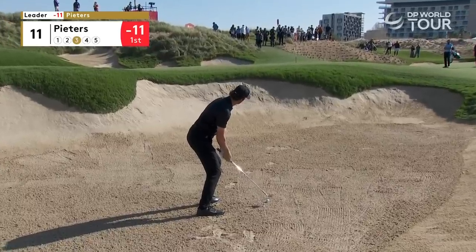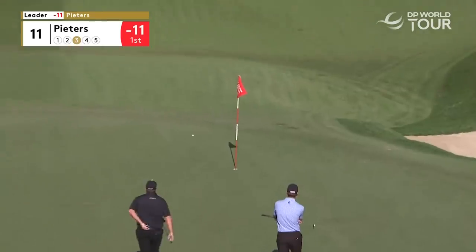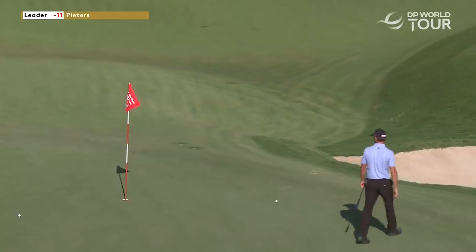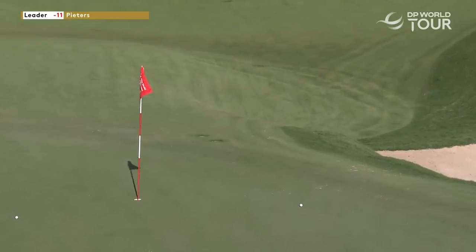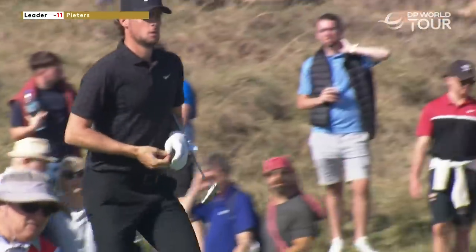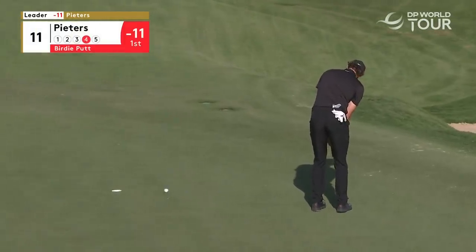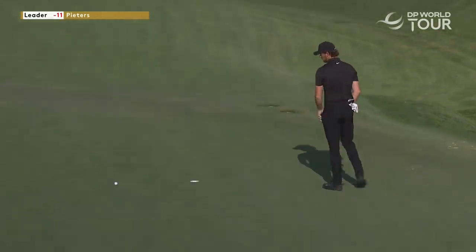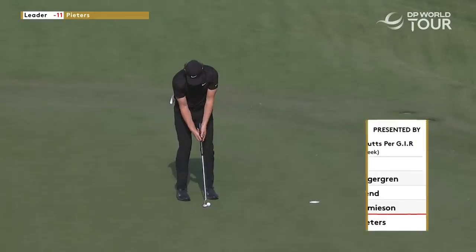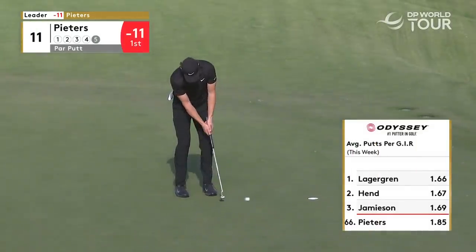This is a tough shot. Aggressive it is. Oh, she came through that with some speed. Good now, isn't it? It was. I thought for one moment it was going to go over the other side. Pieters to extend. Steady on, steady on. Tricky. He's missed nothing of this length this week.